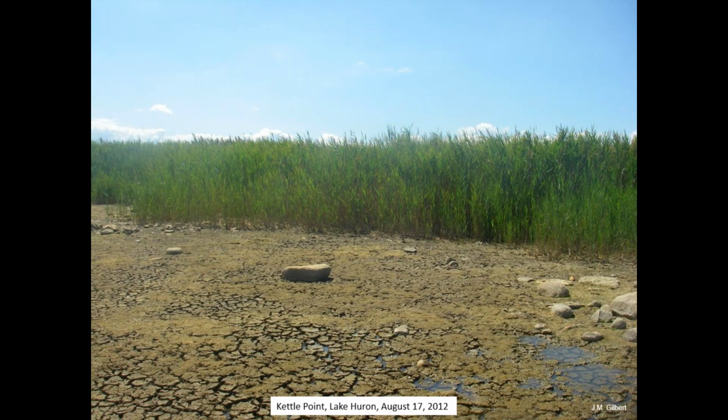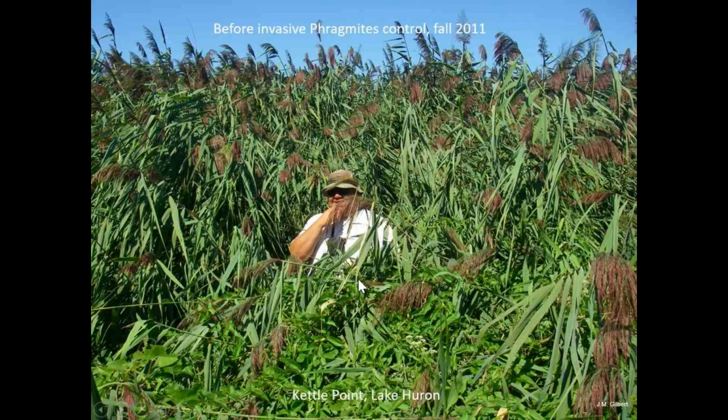And in Ontario and Canada, we don't currently have a water-safe herbicide for dealing with Phragmites. All that we had available to us were herbicides that we could use where it was dry. And so that's what we were doing in these areas, taking advantage of the lower lake levels, going in where we could and spraying the herbicides and getting rid of the Phragmites that way.